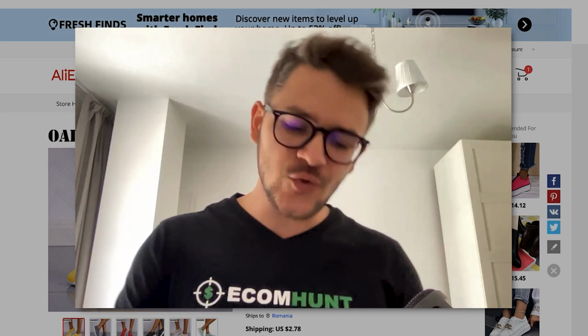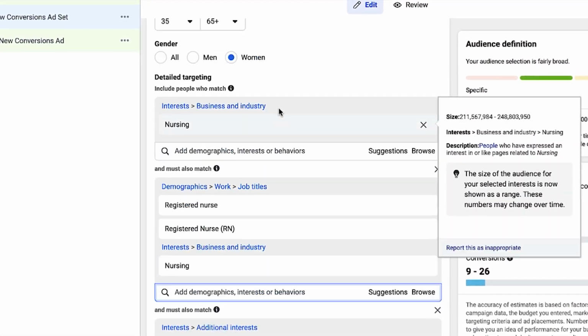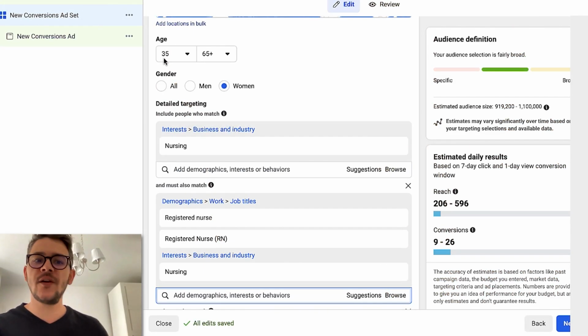Now, what I would do for this product, targeting wise, is that I would try to target older women. I mean, older than usual. I wouldn't leave it like an infinite age range. I would go with 35 and more. I would go only with women.